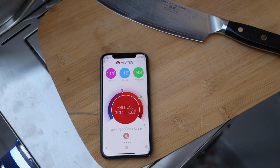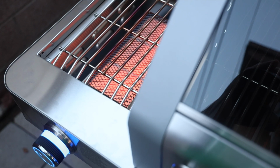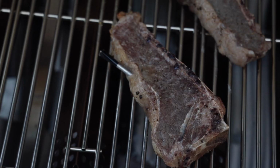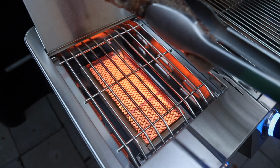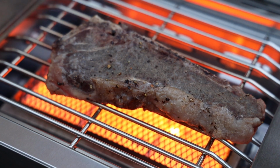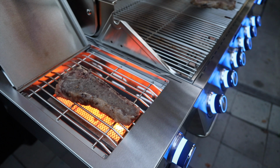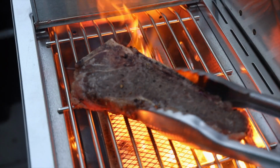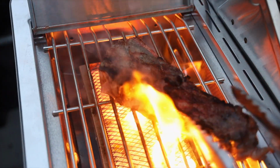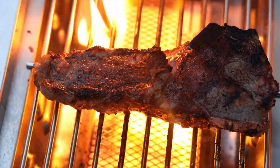It looks like the steaks are ready to get seared, so I fired up the side sear zone table and got to work. And it's really easy to get a perfect crust every single time.